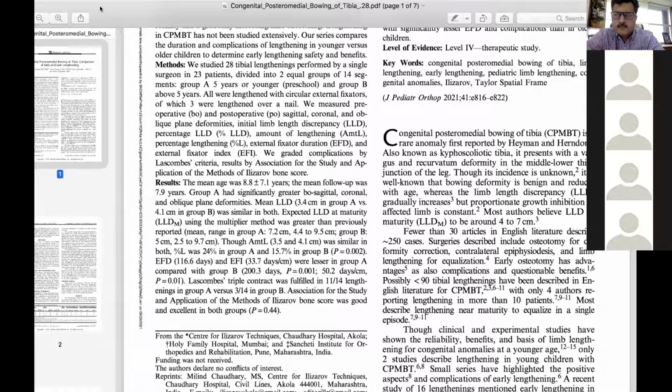Hence, when the children present to the pediatric orthopedic surgeon or the orthopedic surgeon, they believe that it can wait for lengthening. Now, less than 30 articles in the English language literature describe this condition, and less than 250 cases. There are very few articles dedicated only to lengthening, and only 4 authors have described lengthening in more than 10 segments. Possibly, ours is the article which has the largest number of lengthenings in this condition, most certainly in the English language literature, though we did not claim so in the article.